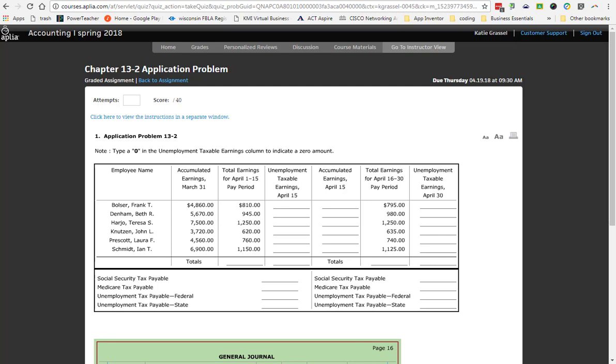And then you would repeat. Now, watch out because Beth, you're going to have partial earnings just like you had for Ian for the second pay period. And then you just go through and journalize them. Have fun.